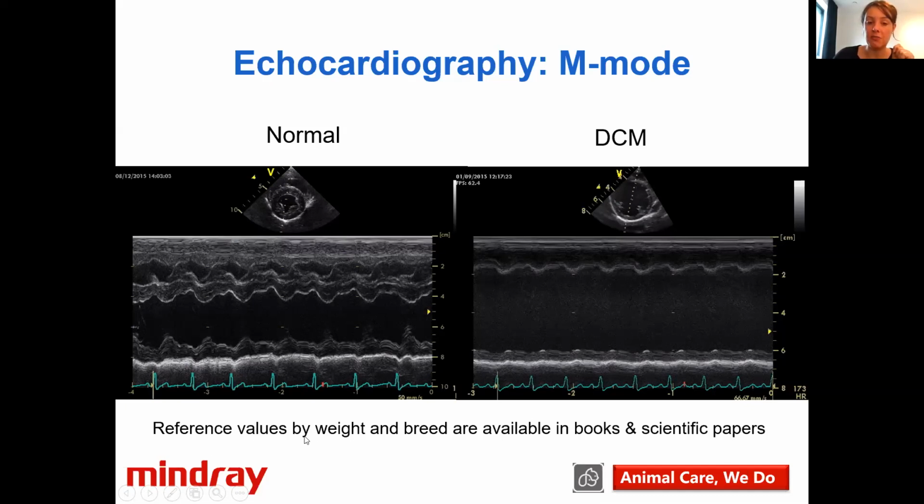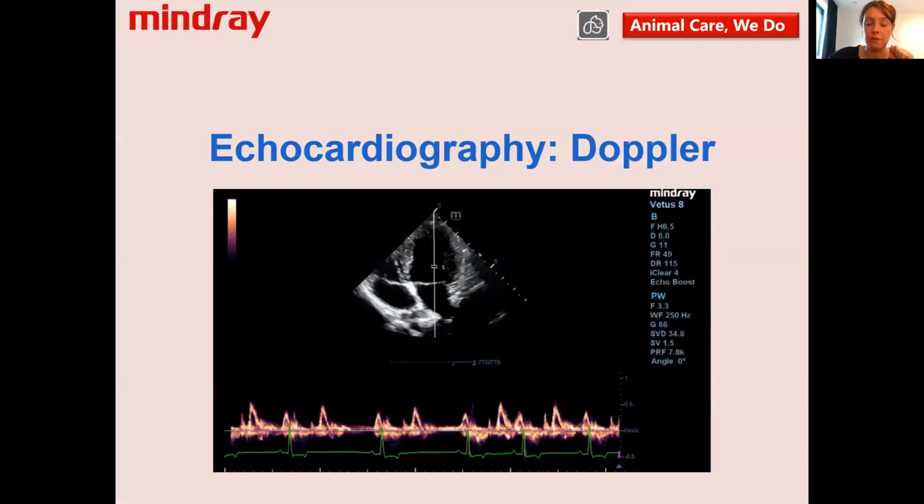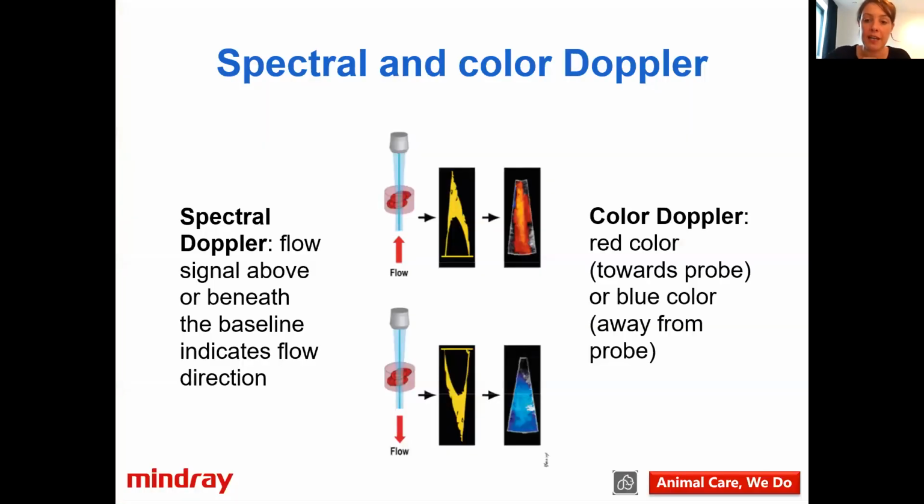So again, as I said, reference values by weight and breed are available in books. There are several scientific papers with breed-specific values, and you can also use the normalized diameter. And then we're almost finished. I will go over the last modality, and that's the Doppler modality.